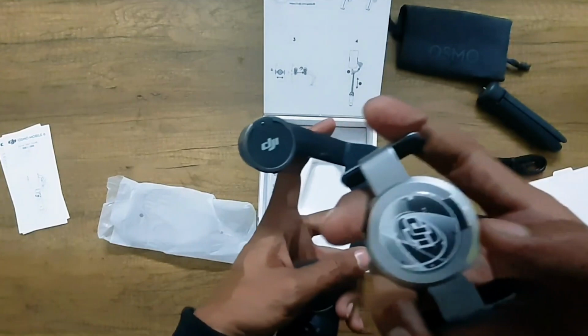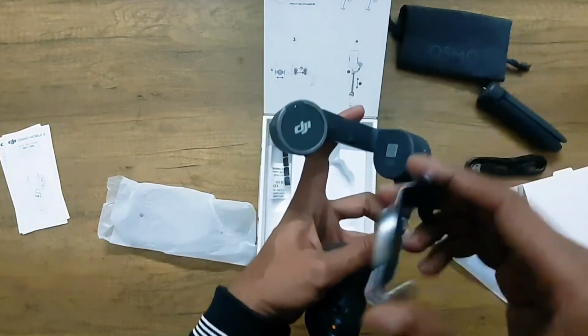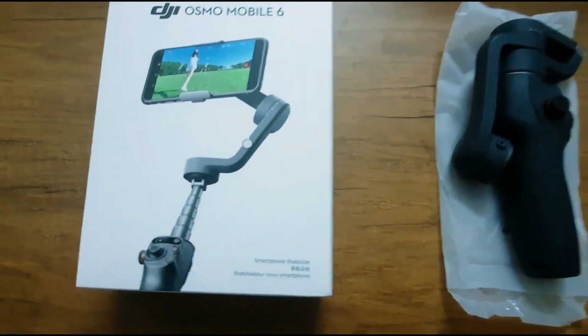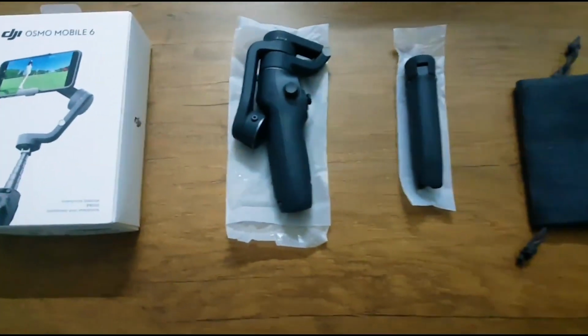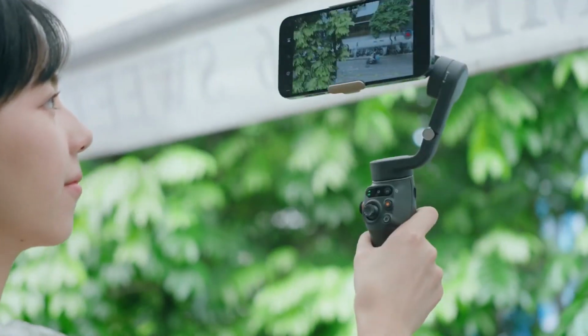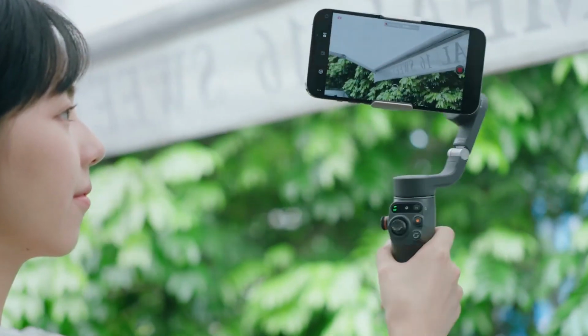If you utilize the Active Track 5.0 software by DJI, you can track subjects and maintain them in the frame even when they're moving about. In addition, the gimbal comes equipped with many buttons that can be used for zooming, creating dramatic blurring, and other effects of a similar nature.